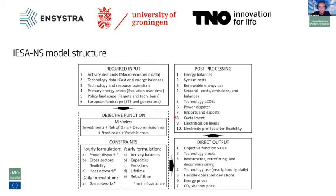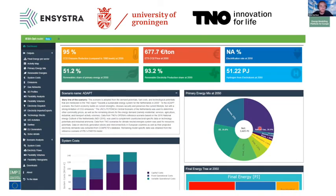And all the results are provided in a very sophisticated user interface that was developed by a colleague in TNO. I have, I think, here a short description. So basically you can browse and you can explore any result that the model provides in a very simple way. And you can find every year of the simulations for every technology. You can see any profile or any output that the model provides in a very interactive way.